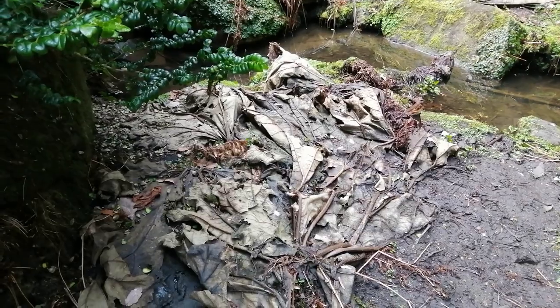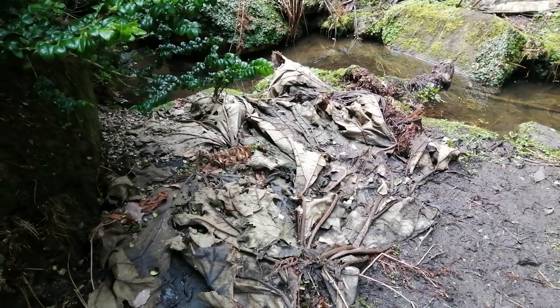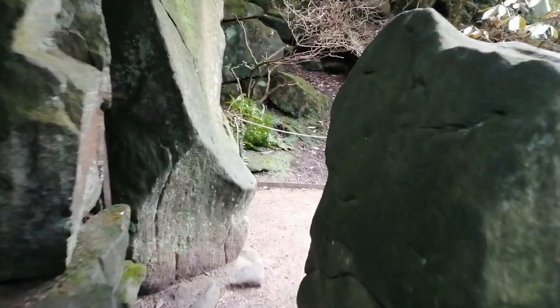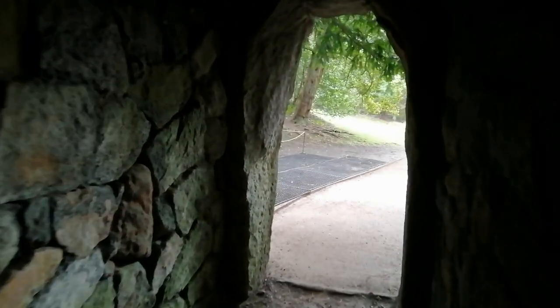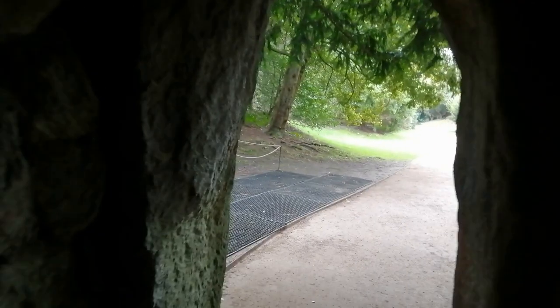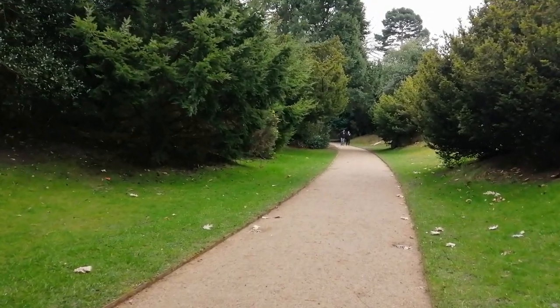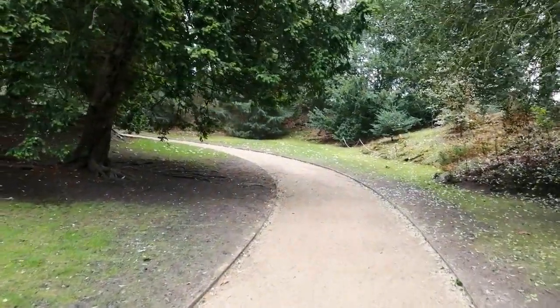Look at these gunnera leaves from last season protecting the crowns. They will grow 10 feet this spring. And now into the tunnel, and out, back into the light on the other side. A long, long winding path, up quite a slope actually.